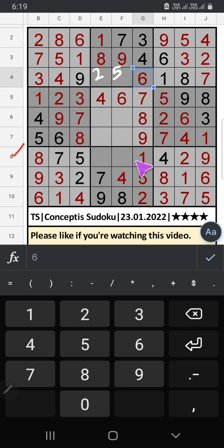Eighth row, two numbers are remaining, 3 and 6. Column F we have 6, then 6 is confirmed here, then 3 is here. Seventh row, two numbers are remaining, 2 and 3. Column F we have 3, then 3 is confirmed here, then 2 is here.